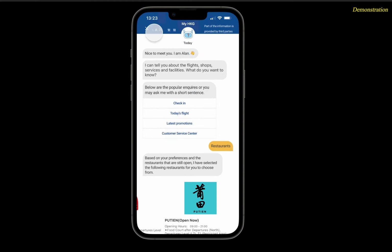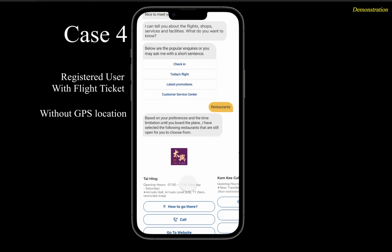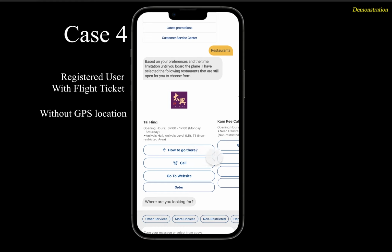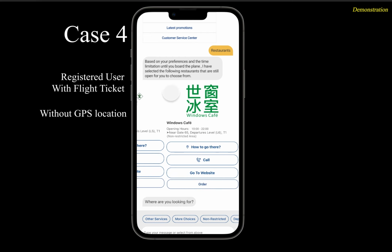Case 4. Registered user with flight tickets but closed the GPS permission. In this case, the chatbot will select the restaurants with the user's preferences and flight time, such as the time that transit passengers stay in the Hong Kong airport, to give suitable recommendations for the user.